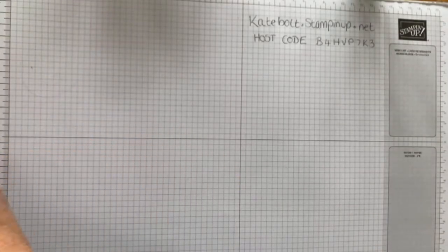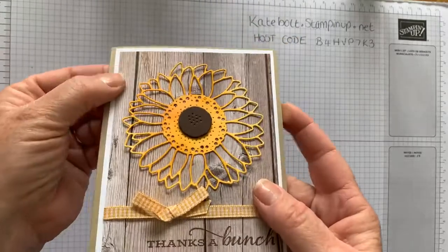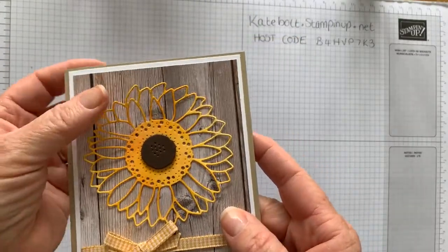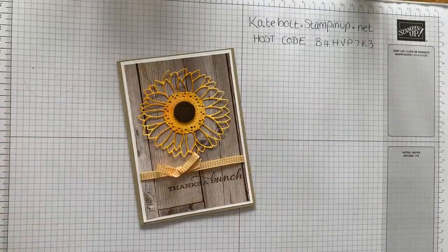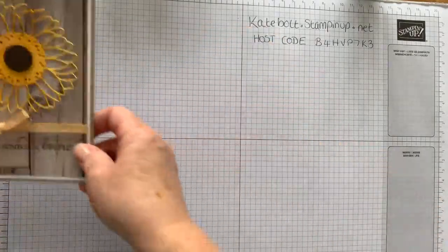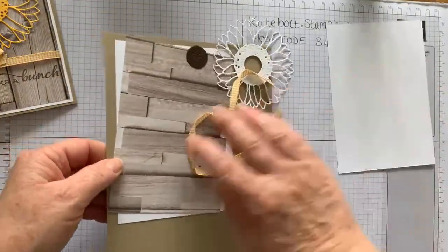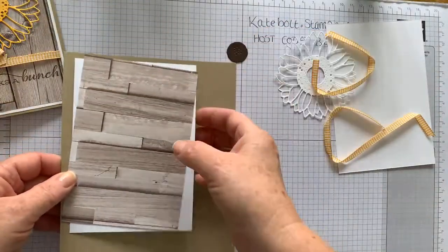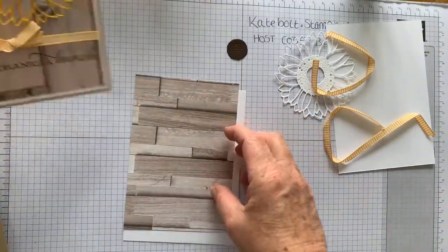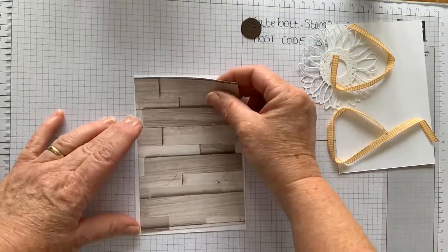And I've got this one. It says, thanks a bunch. And I've used some more of this beautiful In Good Taste Designer series paper. And it looks like I've been doing some sponging with this one like I did the previous week. So here we are. I've got all my bits here. I have got a different piece of the paper to the one that I used in the sample. This one is very nice. I think I picked it out because the tones were similar.